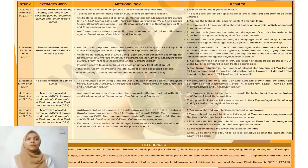Okay, moving on to methodology. The study done by Hasan Karimi et al. 2011 analyzed the content of phenolic, flavonoid, and saponin. And then the antibacterial assay was done using disc diffusion method, while the antifungal assay was done using agar-well diffusion method. The next study by Hasan Karimi et al. in 2013 used agar-well diffusion method for antifungal assay, and in 2015 Hasan Karimi et al. used disc diffusion method for antibacterial assay.